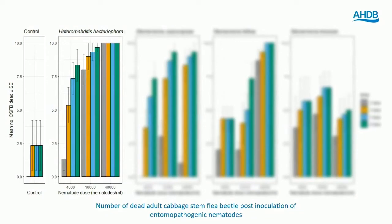So this is a very busy graph, so I'm going to start with 1 species at a time. We can see that the control was relatively low, with no more than 25% mortality, compared to the first species here, Heterorhabditis bacteriophora, which was very effective. For example, even at the lowest dose, after a couple of days, it yielded more than 50% mortality. And when using the highest dose, it yielded 100% mortality after just 2 days.